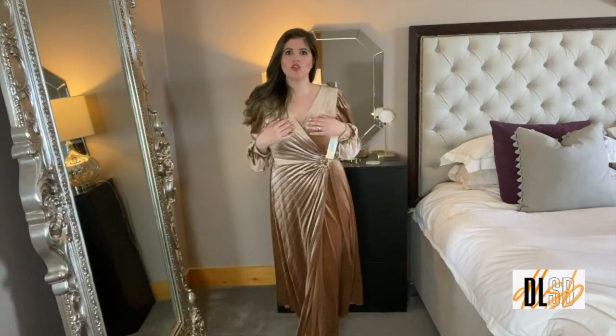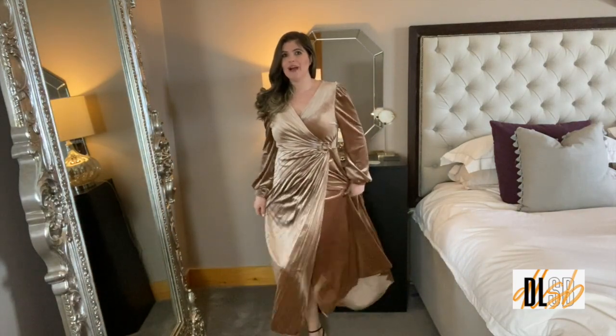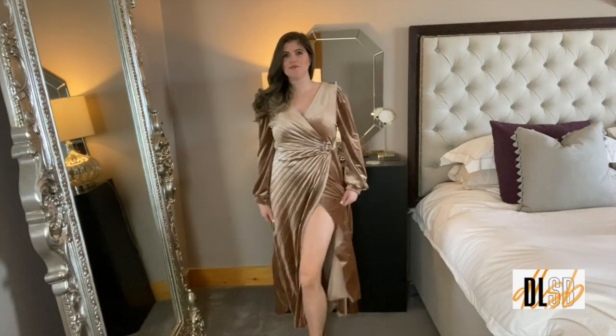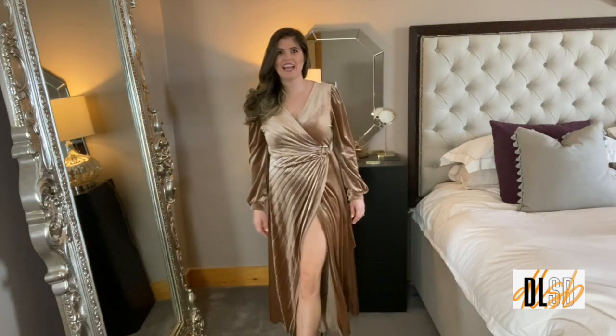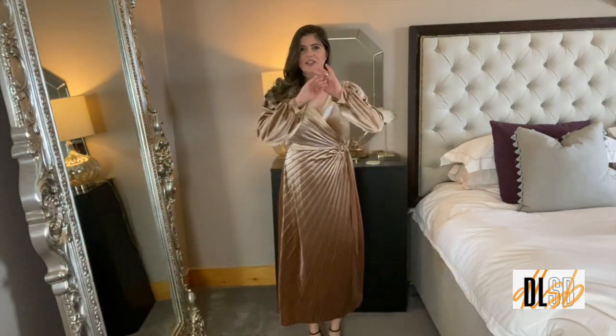And I've also ordered this in red, which is really nice as well. The gold's definitely my favourite though. But as I say, with the split, you kind of have to pull your leg apart to get your leg through, which means that the majority of the time it looks like you're wearing a dressing gown. So it's a no for this one.